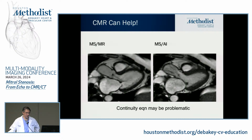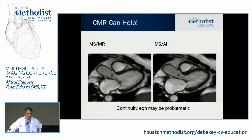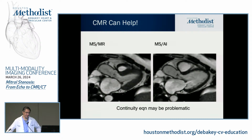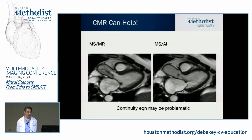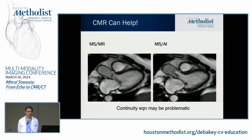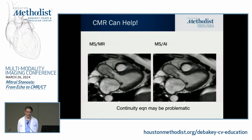So how can CMR help us? I think there are two situations where it can be very helpful, those two cases that I had shown you. Those are patients with mitral stenosis who have either MR or AI. As you know, both the continuity equation and pressure halftime can be complicated in these situations. With MS and MR, you have an increase of flow either through the mitral valve or through the aortic valve, and that can alter your continuity equation and therefore your findings. And as well in patients with AI, as we had already heard, with pressure halftime, just based on the different compliance of the left ventricle, you can have problems.